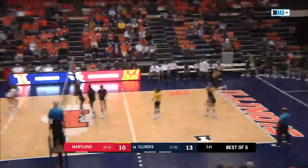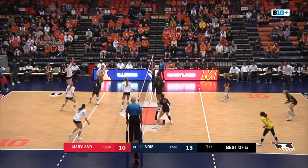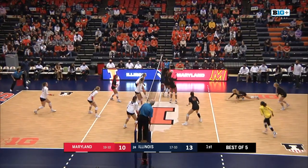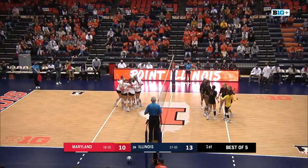Illinois had a 6-point lead here in this set. Maryland trying to whittle it away. Cooney into a big block, and Cooper covers it. Cooney gets another try into another block and pops it up. Brown will give her a third swing off the tape, and it's bounding around back to the Illinois side. Now a fourth swing for Cooney. The fourth time's the charm.